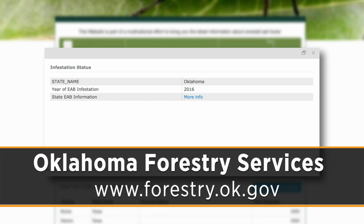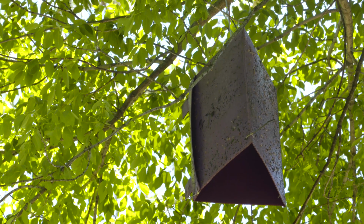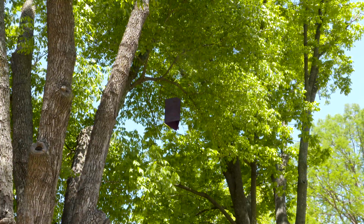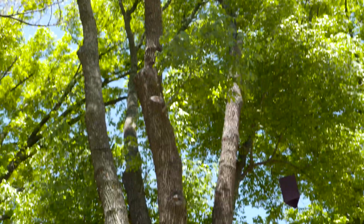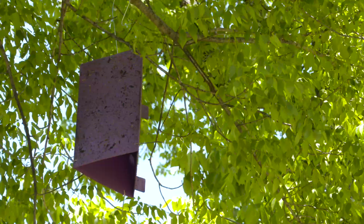We continually monitor. We put out traps every year. We've got traps all over the eastern third of the state, all the way over into the Oklahoma City area. And those traps are checked by volunteers and by wildlife management areas, by communities, community foresters. They all monitor those traps, and we keep up with that and we report what we find.